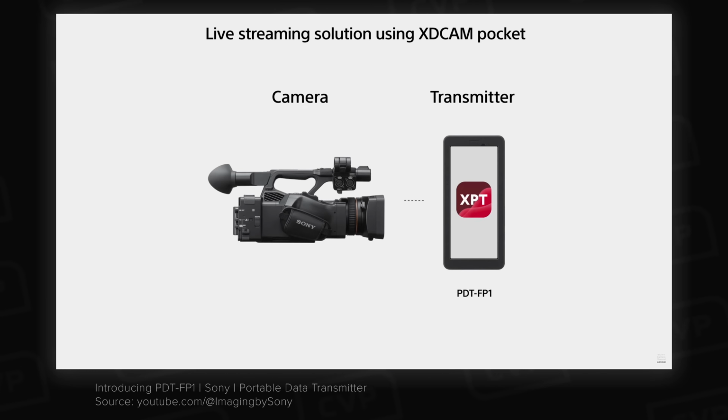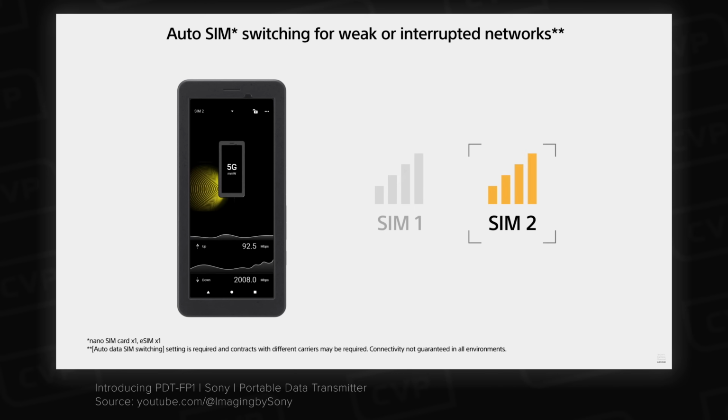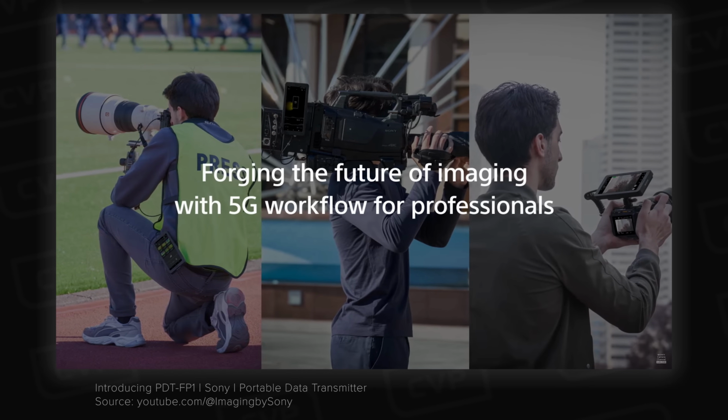It features 256GB of internal storage with the option to expand this out further via microSD. It has the ability to use a cellular connection, Wi-Fi, Bluetooth and GPS, and has a 5000 mAh battery which should last for 2 hours when uploading. It looks like a pretty neat solution and isn't too expensive given the functionality it has for a working professional.